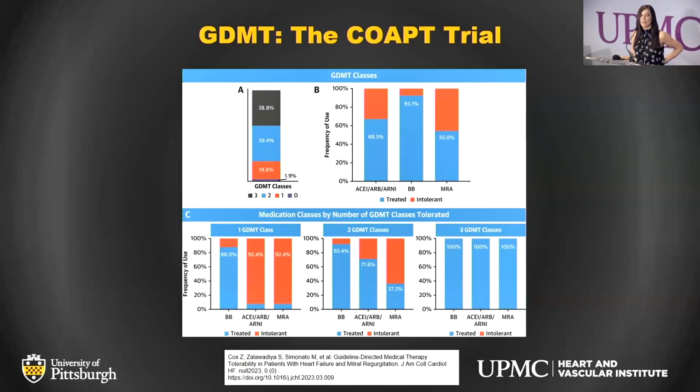Again, before SGLT2 was in the guidelines. The most tolerable category of medication was beta blockers, followed by ACE, ARB, and ARNI, and then the MRAs. The most frequently cited reason for drug intolerability was hypotension, followed by renal dysfunction. And only 2.2% of patients were at goal doses of all 3 guideline-directed medical therapies.